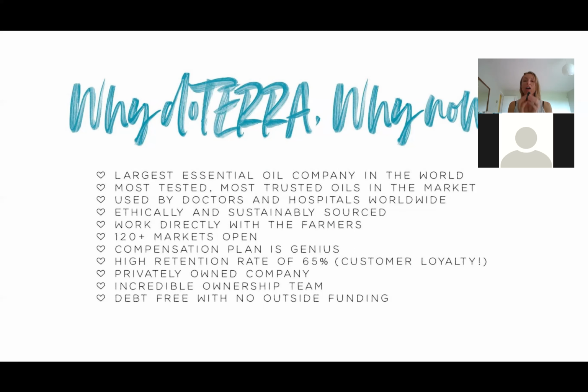doTERRA started with heart, with a vision to change the world with essential oils, and change the way we understand health and healthcare. And then they asked, what is the best way to get these oils into people's homes? It has to be this teaching way, which is a very feminine way, a very circular wealth kind of way. It's not just one person wins and everyone else is working so doggedly hard. This is everyone shares and helps, and the community is amazing. It's all over the world.